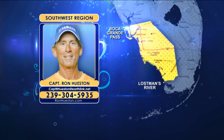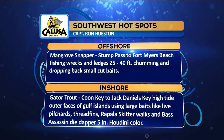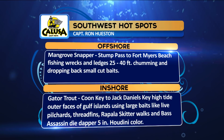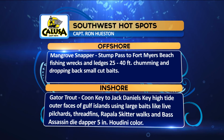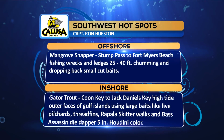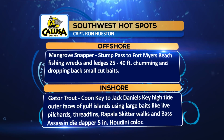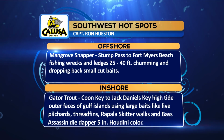We're going to go ahead and take a look at the Calusa Cast Net hotspots from the Southwest region. Offshore, mangrove snapper, Stump Pass to Fort Myers Beach, fishing wrecks and ledges 25 to 40 feet, chumming and dropping back small pieces of cut bait. And then inshore, gator trout, Coon Key to Jack Daniels Key, high tide, outer faces of the Gulf Islands using large baits like pilchards, threadfins. You might want to try Skitter Walks and Bass Assassin die-dappers in 5-inch Houdini color for those gator trout.